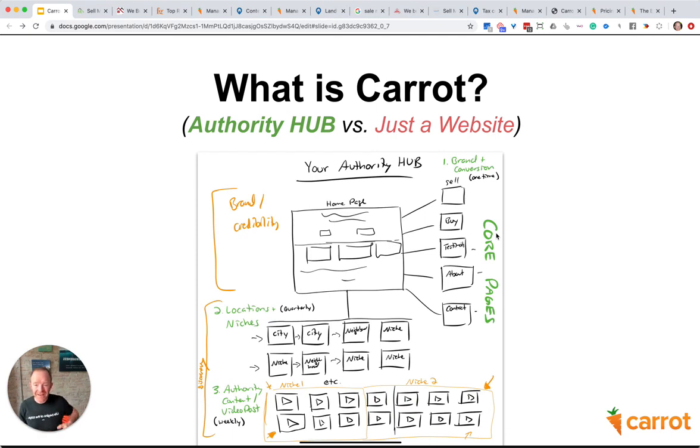So if getting a website was the answer to your problems of closing more deals, of gaining more consistency, of getting a better ROI on your marketing, if that was the problem, okay, then you can go easily solve that problem, probably for free somewhere, and do it pretty darn quick. Now, the real problem is most of those systems, if not all of them, are not built for performance. They're not built to be the authority hub of your business.